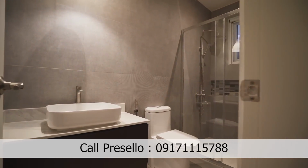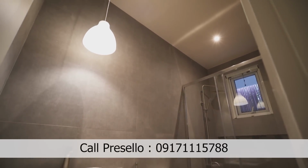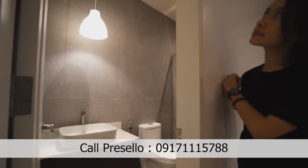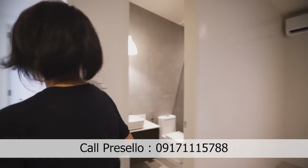And again, check out the ceiling. That's what I was saying earlier, where basically the rooms have sloped ceiling lines. It's nice, right? It gives it so much character.